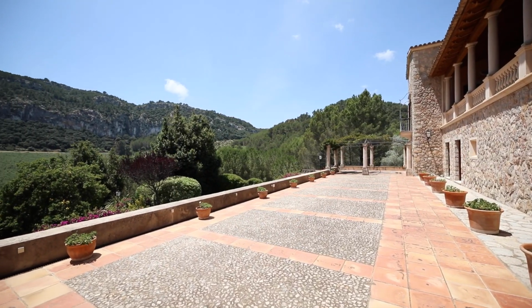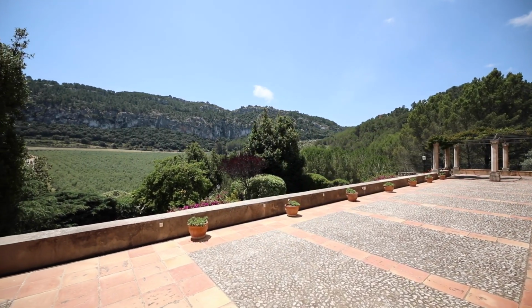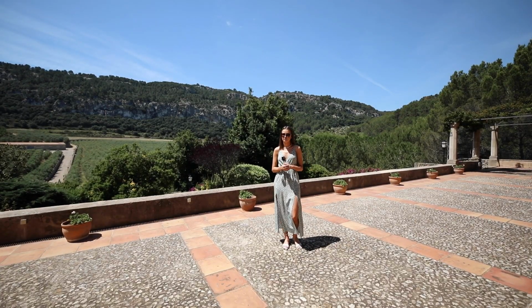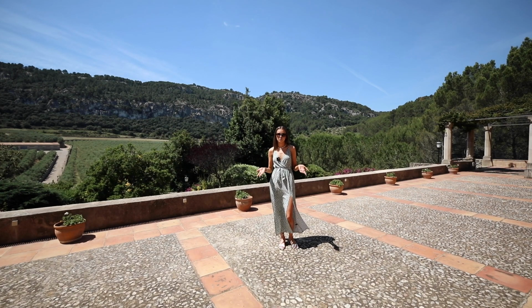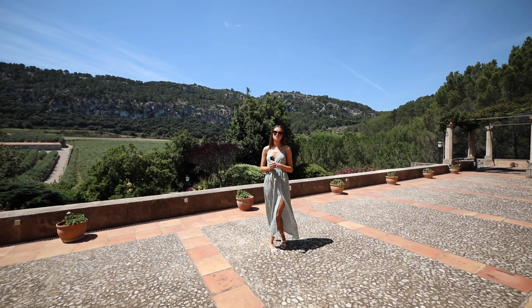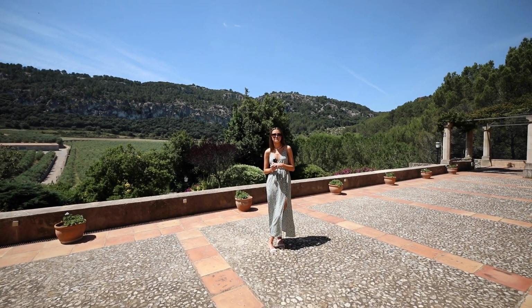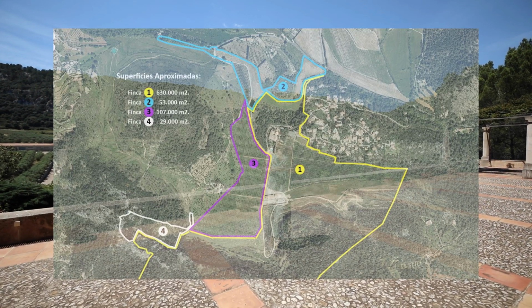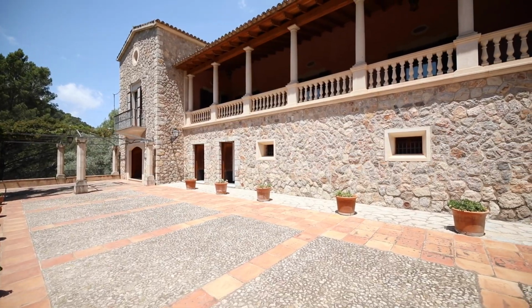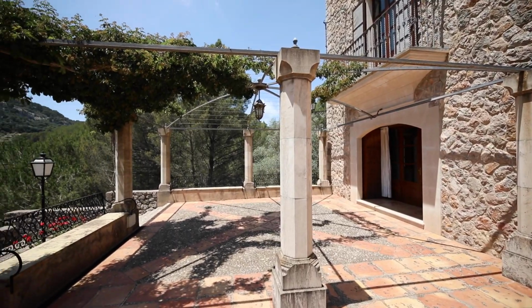It's also key to note that the other small house has licensing to be an olive oil mill or can be transformed into a hotel or whatever your requirement may be. Also, for 25.5 million euros, you can buy the surrounding terrain and completely extend this plot. Now let's head down and take a look at my favourite part of the property, the swimming pool.